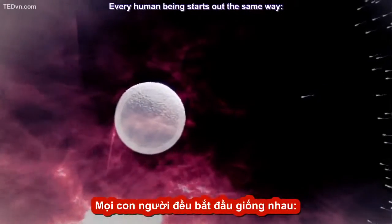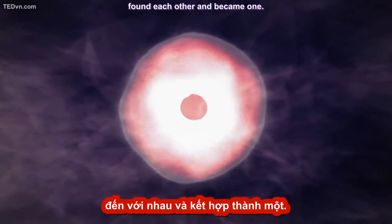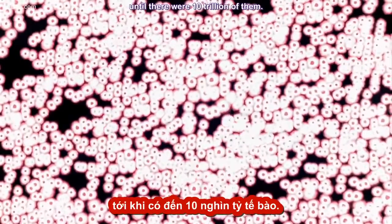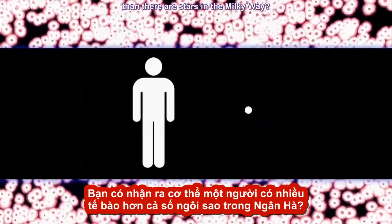Every human being starts out the same way. Two cells, one from each parent, found each other and became one. And that one cell reproduced itself, dividing and dividing and dividing, until there were 10 trillion of them. Do you realize there's more cells in one person's body than there are stars in the Milky Way?